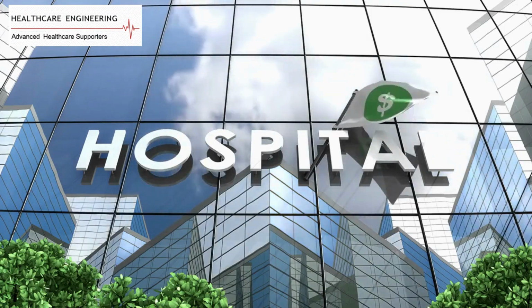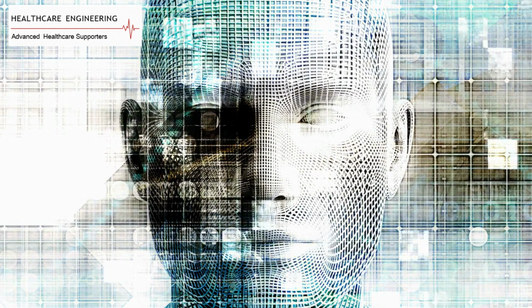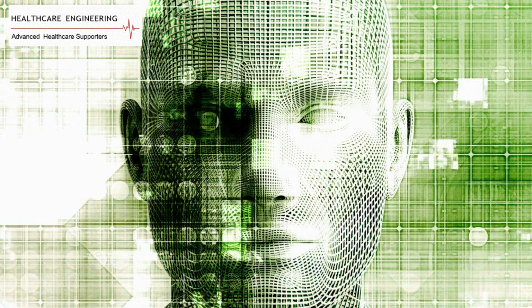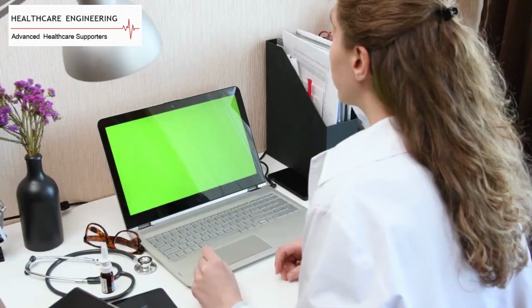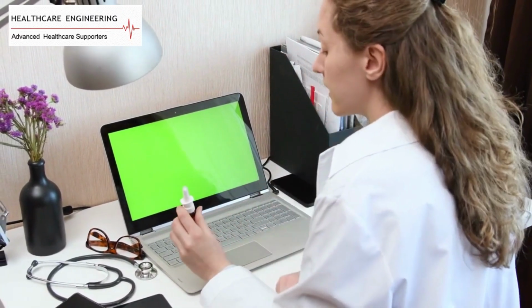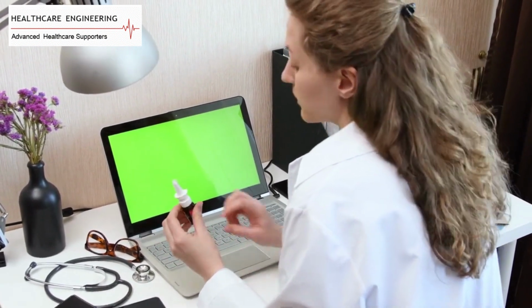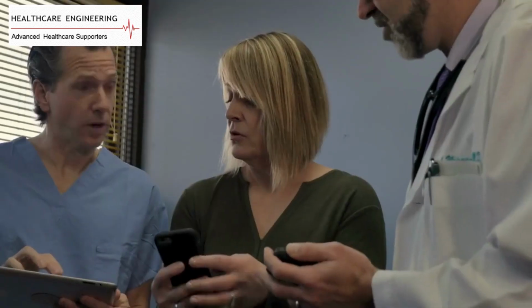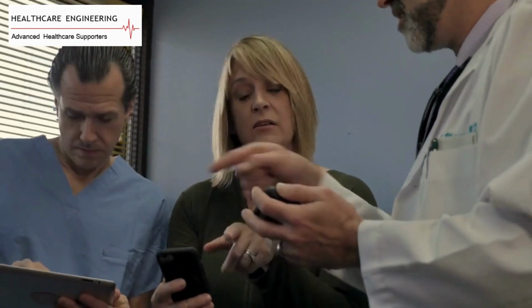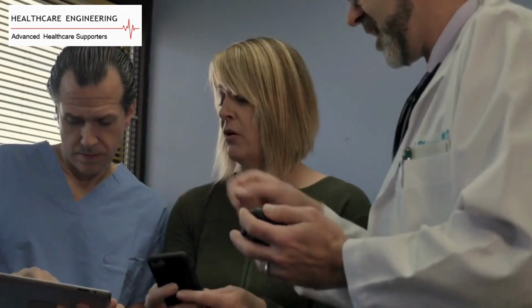Improved access to healthcare. Digital health solutions can break down geographical barriers and provide healthcare services to people in remote or underserved areas. Telehealth and telemedicine, for example, enable patients to consult with healthcare providers via video calls, reducing the need for in-person visits. Convenience. Patients can access their health records, schedule appointments, order prescriptions, and monitor their health conditions through mobile apps and online platforms, making healthcare more convenient and accessible.